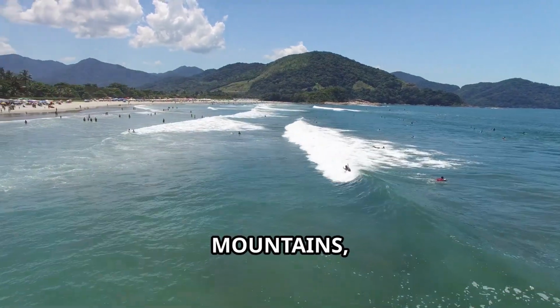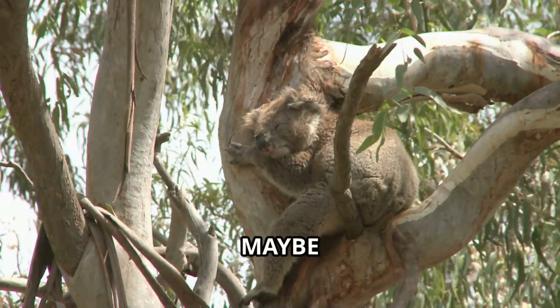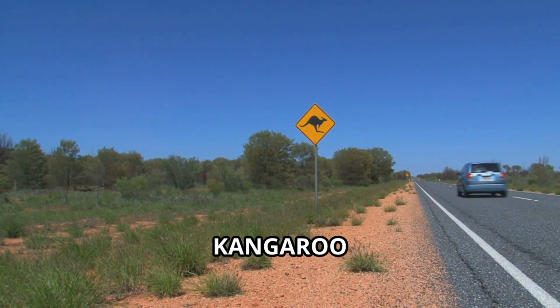Alright, we've scaled mountains, we've ridden waves, now it's time to get wild. And when I say wild, I mean hanging out with kangaroos, cuddling koalas, okay, maybe not cuddling, those claws are sharp, and exploring landscapes straight out of National Geographic. That's right, we're heading to Kangaroo Island.